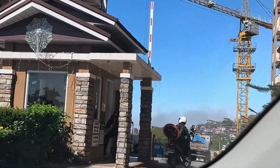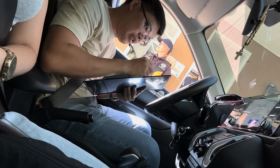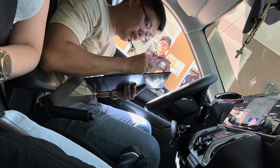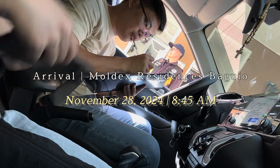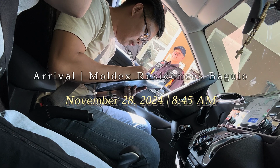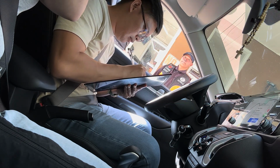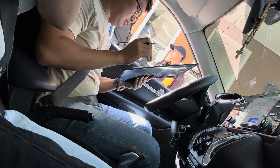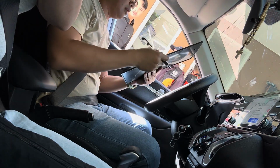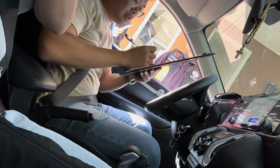This is where we stayed for 4 days and 3 nights in Baguio. Upon arrival, we had to fill up some forms, give our names, and the name of the condo owner, and a photocopy of our valid IDs. This is a standard procedure dito sa condo.